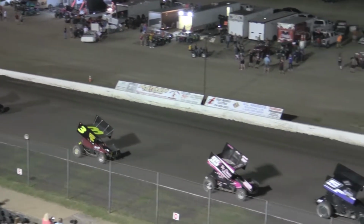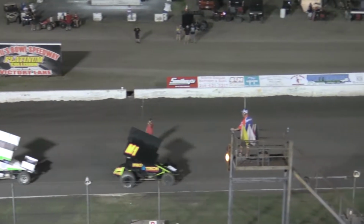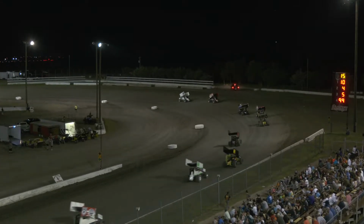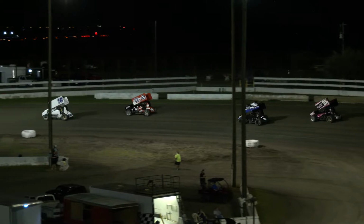Orange cone back out on the front straightaway. One time, next time by, looking at that green flag. Marcus Thomas will be at the point, Austin Mundy right behind him, Chip Graham in that number 5 in third. Dalton Stevens, started 6th row inside, up to 4th.